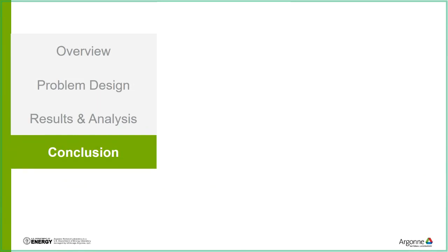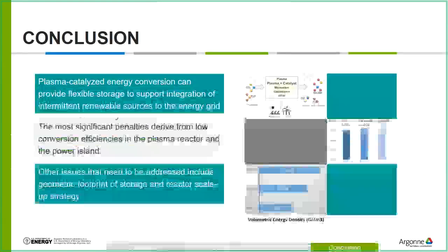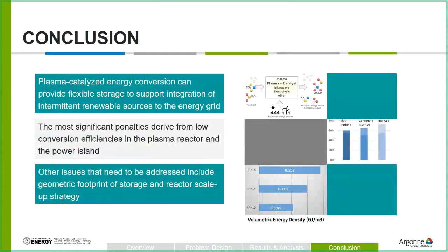Anyway, let's wrap up this presentation. I guess one major takeaway is that plasma catalyzed energy conversion can provide flexible storage. However, its effectiveness is limited by storage and redispatch penalties, which means that we really need to investigate other technologies that can improve these efficiencies.